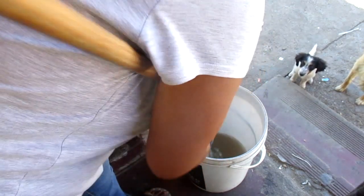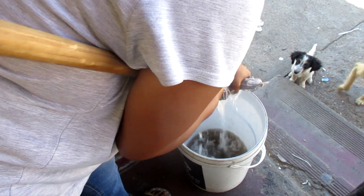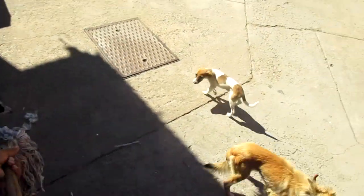So now I'm just rinsing this mop before I hang it. Usually I like to hang it there by the washing line, just for it to be dry. I don't like to keep a wet mop inside the house.